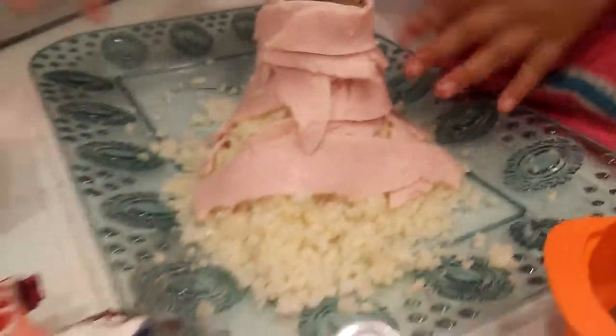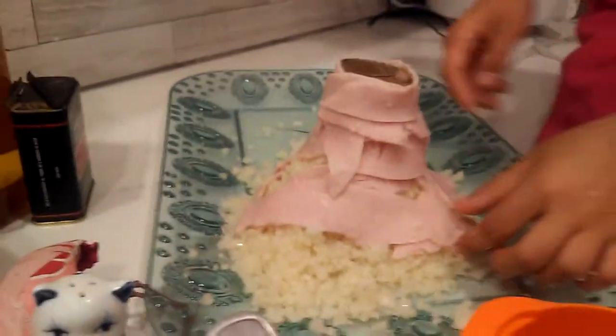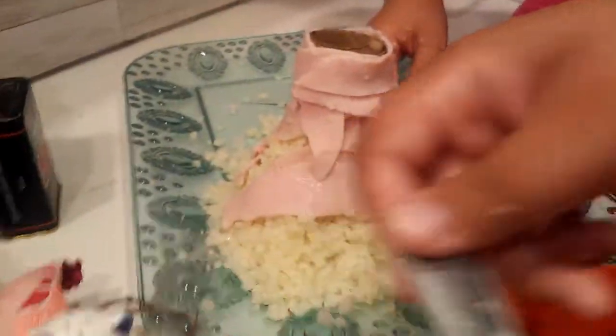Oh, so there it is. So far we got the potatoes and the turkey. I think I emptied the gravy.